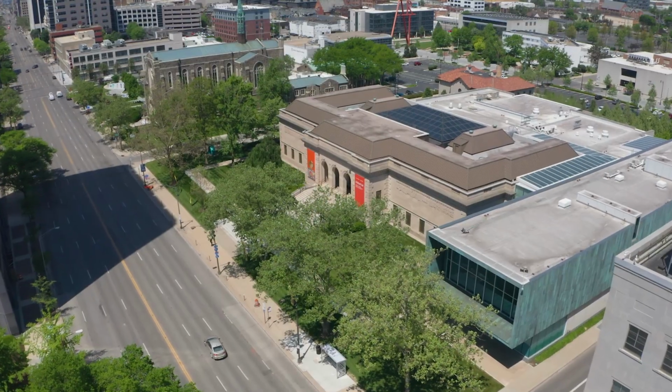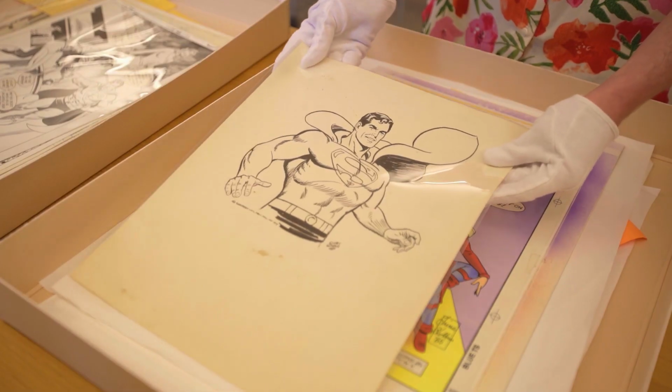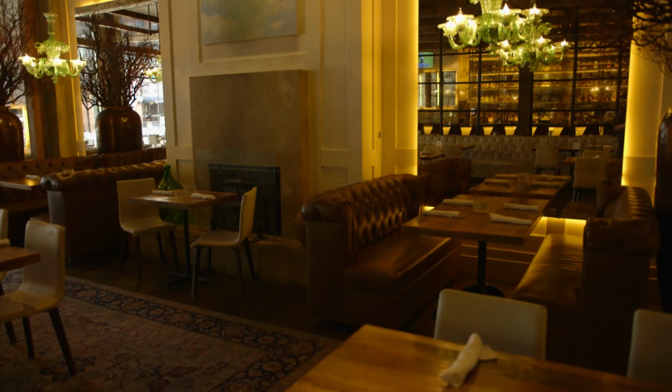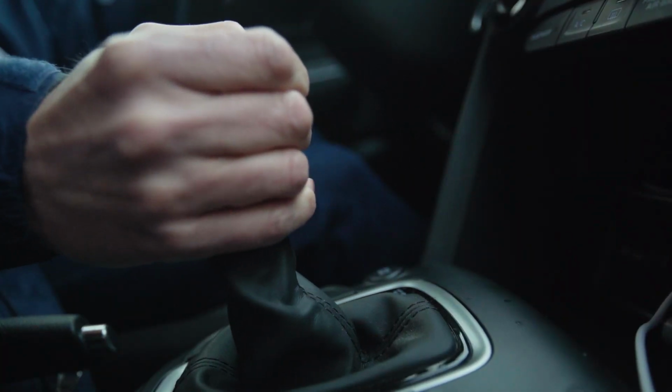Today, we'll visit a beautiful art museum in the heart of Columbus, an Ohio State University research library that houses a vast collection of cartoon and comic art, and an Arts District eatery that crafts beautiful culinary creations. So hop in, buckle up, and let's hit the road.